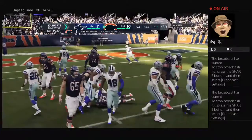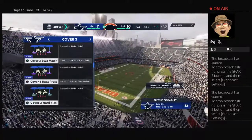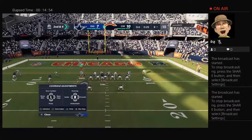And effective running here. He'll take it down inside the 10. He'll get a nice chunk there on the first down run, and it's 2nd and 4. Ball on the 8. It's 2nd and 4.